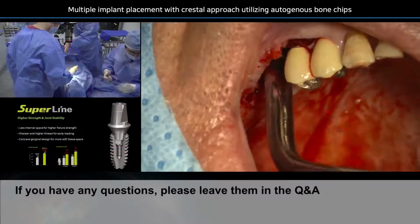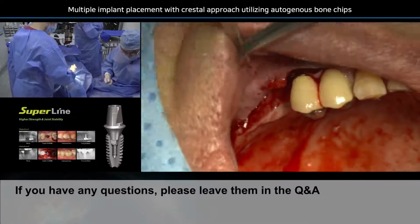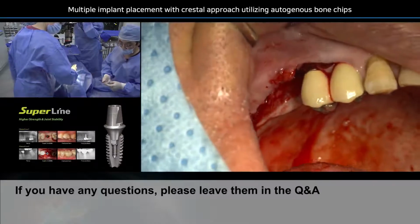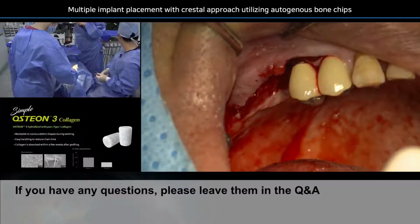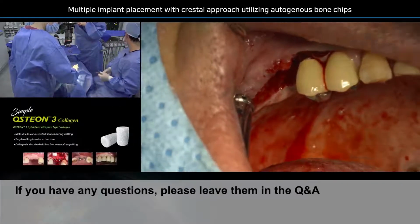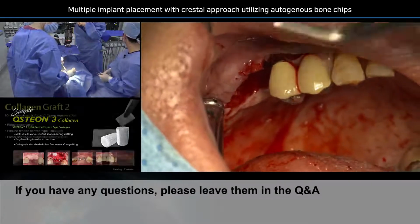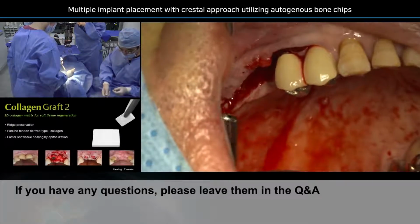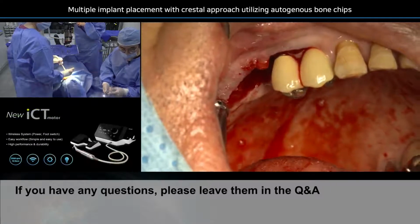So before we do the implant placement, always check the implant motor because you may have some accident. So change to program 2. It will be 50 RPM with a 70 Newton centimeter torque, and there will be no irrigation. This is what I do.